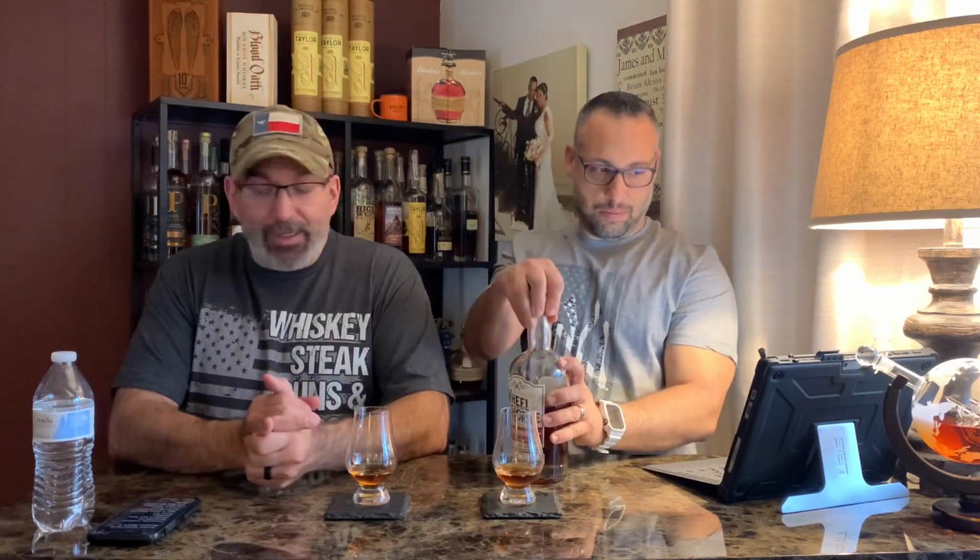So it's blended. Mashbill on this one is 70% corn, 21% rye, and 9% malted barley. Pretty standard, right? It's kind of a classic bourbon mix there. MSRP on this one was like $28. So, even better, a budget pour.